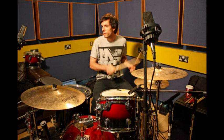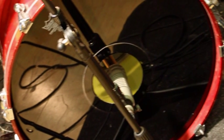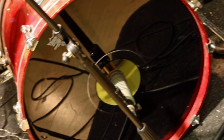Andrew is a researcher at Queen Mary, University of London. He says it's the first software of its type for drummers. The drums are linked up to the computer software by microphones. We just pop a mic in the kick and one in the snare, put it out to this computer.